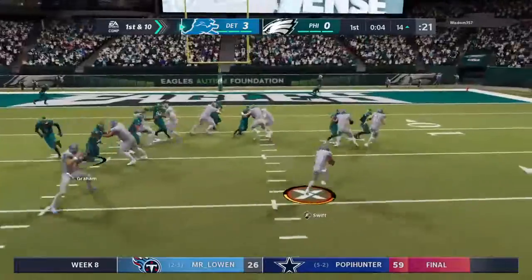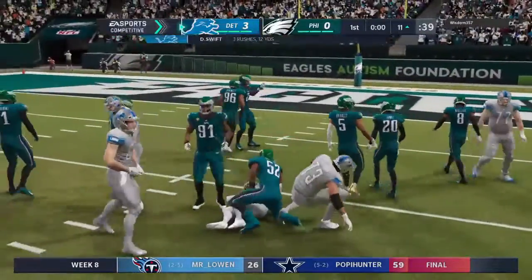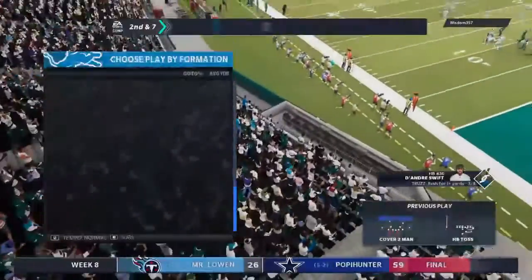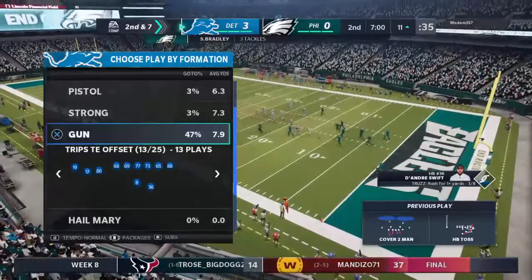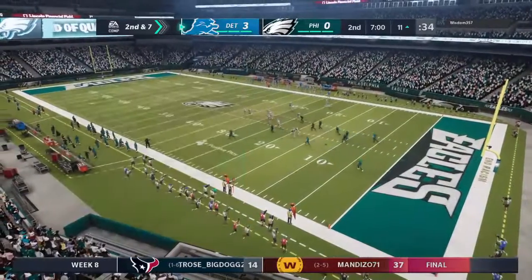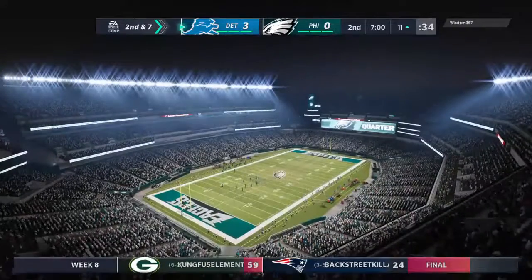They go back to the ground, this time Swift. And he'll get about 3 just outside the 10, stopped at the 11. End of the first quarter. He was hoping to get to the edge, but they did a really nice job of forcing him back inside. That's excellent fundamental defensive football. Don't let them outside where they can really shred your defense.